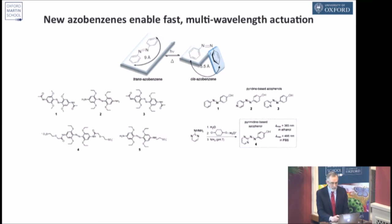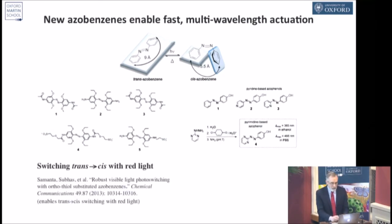One is that these absorbed light only at very short wavelengths, the violet range. You couldn't channel multiple wavelengths of energy in there because you can only run the energy downhill to longer wavelength absorption. Well, in 2013, some clever people who were trying to get systems that would work in the body, where red light travels more easily, figured out how to make molecules of this kind that switch with red light.